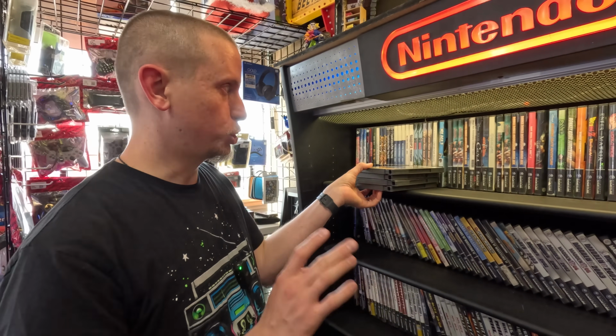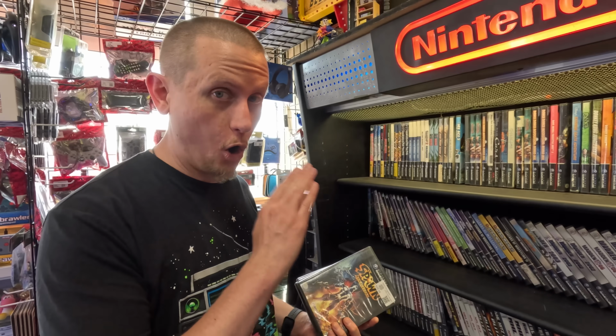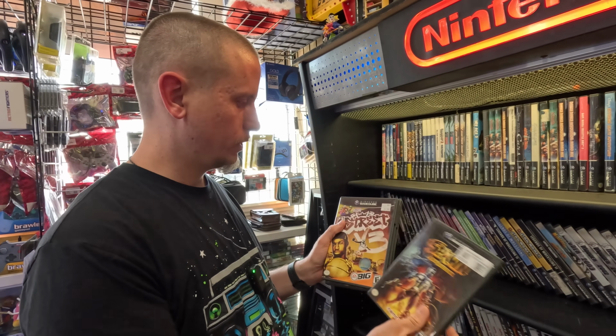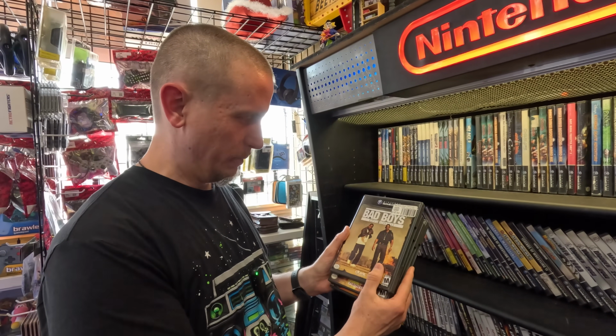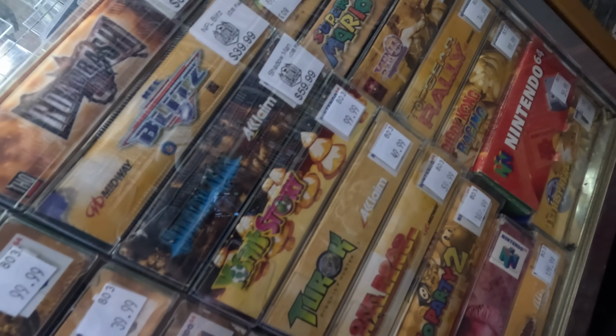So I'm down to 59 games left for the collection, and shockingly, there are 4 games here that I need for the set. They're all priced below PriceCharting, all complete. Spawn Armageddon, NBA Street Volume 3, City Racer, and Bad Boys Miami Takedown. So I'm gonna grab all 4 of these.